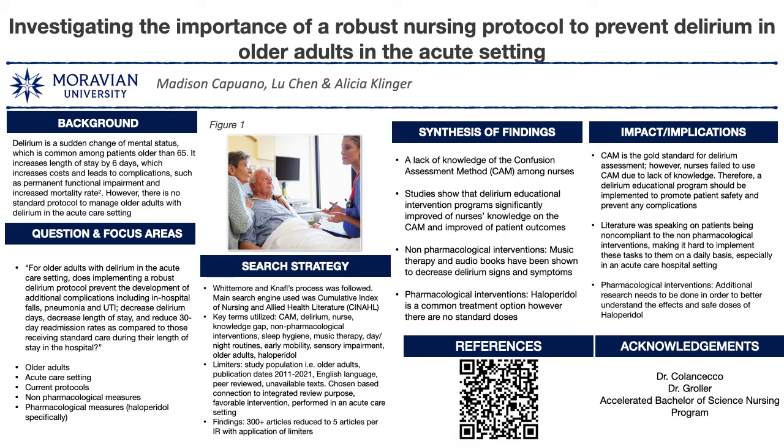Rowley-Coney's descriptive study and Husser's study identified barriers among nurses in implementing the CAM, including the lack of knowledge, the difficulty of assessing intubated patients, and a lack of time assessing patients, especially during a change of shift. Each study has different educational intervention designs.